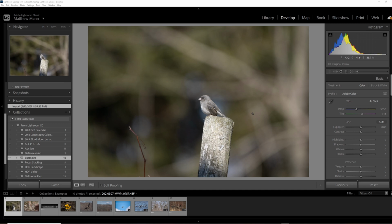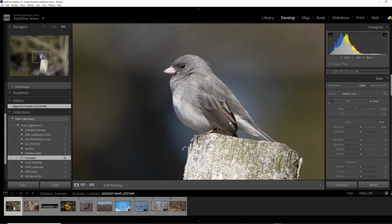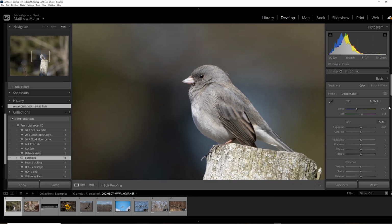Just some bonus photography out of the camera for examples of how sharp and ridiculous these megapixels can be. So most of these are over the past week or two. And here we have a dark-eyed junco, I believe, and this is the full resolution of the image, but you can also just zoom in and you can see all the details of his feathers and everything. This isn't edited. This is at 200 ISO.